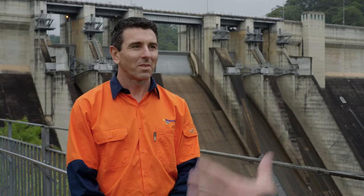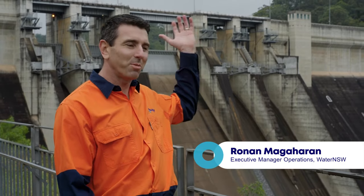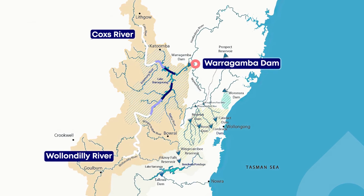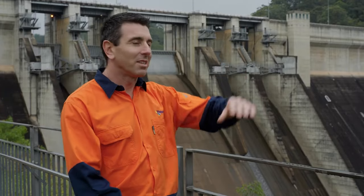So, mate, where does all the water behind that wall come from? So that catchment there stretches all the way down to Goulburn, and the water comes from both the Wollondilly and Coxs rivers and then makes its way through the catchment right up to the dam wall.